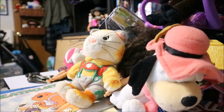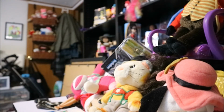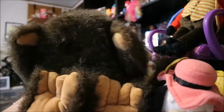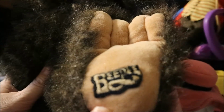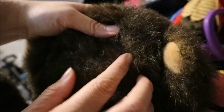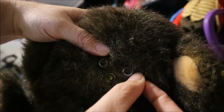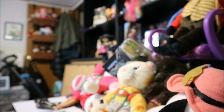I just can't remember. And then we got this crazy guy. I can't remember, but I thought he was something like an Ewok knockoff. But then my fiance said he could be a Bigfoot, just a Bigfoot toy. And his name is Beeple. Didn't look it up. Is it Beepy or Beeple? I don't know. But he's just a crazy guy. And he was in the free stuff at my thrift store. You can see he has these little LED looking lights, but I'm pretty sure they're not LED. I don't know where he's from, but I'm going to say the 80s. He doesn't have a date, but he's from the 80s for sure.